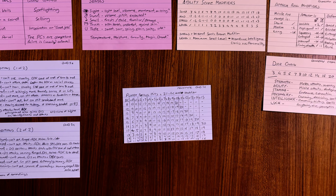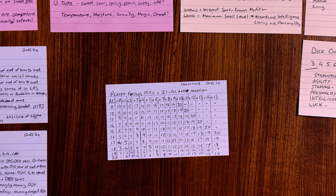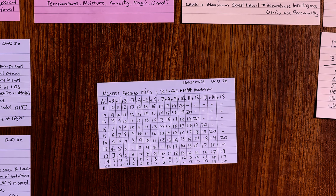Player facing hits is a house rule I use for D&D, brought to my attention by the excellent Professor Dungeon Master. It lets the players roll to defend rather than the Dungeon Master rolling to attack. Players love rolling dice, and when they roll a natural 20 to defend themselves as the enemy fumbles, that's a much better feeling than me describing it to them. And when they roll a natural 1, which means the enemy's crit against them, well, that's not my fault, is it? That's just the dice.